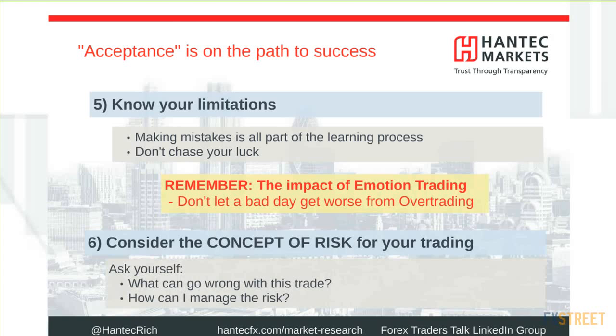Consider the concept of risk in your trading. Just generally speaking, if you spend your time daydreaming about how you're going to spend your winnings and your profits, it's not necessarily going to mean you're in the correct mindset to be a successful trader, because you need to think long and hard about the risks involved in trading.